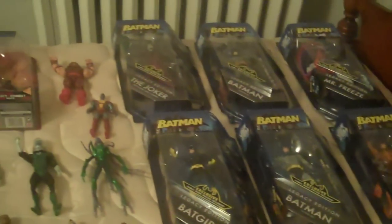Good chance, if you need any of these to fill in your collection, miss any of these, need more of any of these, it's a good chance to get them right now. All of the ones on card are really well kept. They're all in great condition.